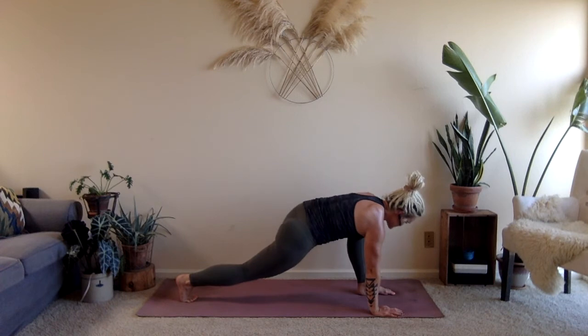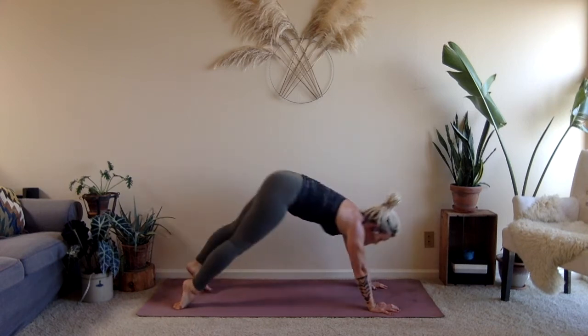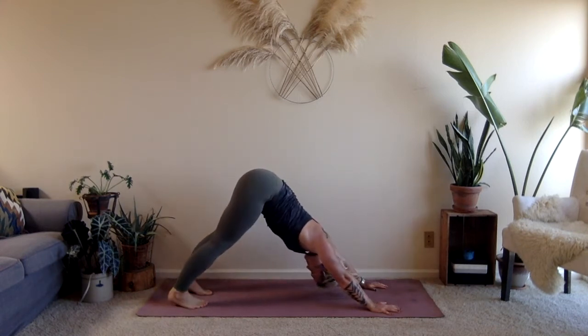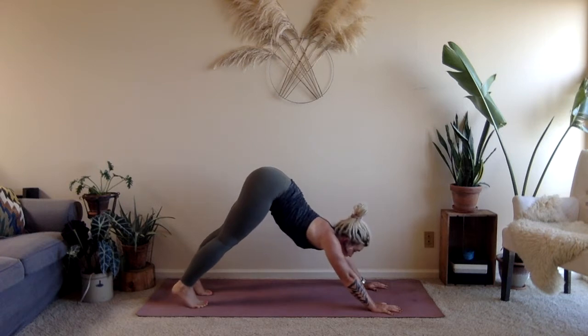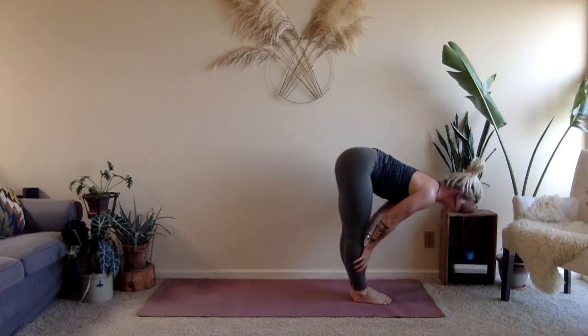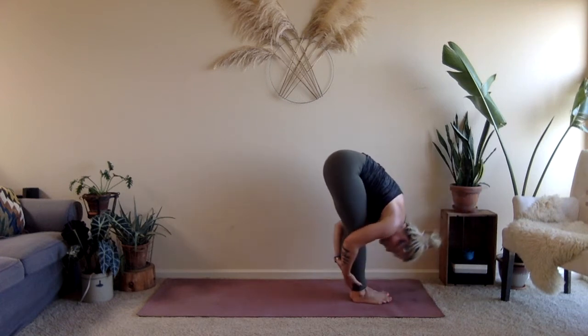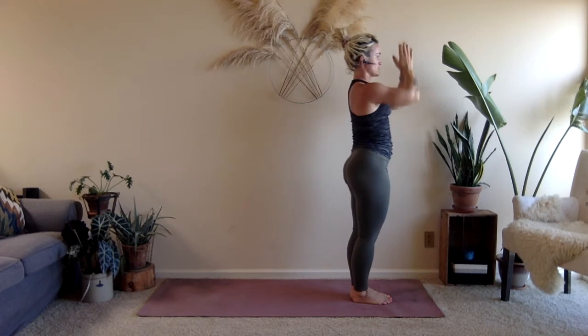And on the exhale, circle the left hand to the earth, step it back to plank, your choice. You want to add some push-ups, you want to take it through a flow, or you want to skip it. Follow your breath. At the end of that exhale, glance up at the hands and walk, step or float your feet to the top of the mat, forward fold. Inhale, halfway lift. Exhale, fold. Inhale to stand, sweep the arms. Exhale, pull that breath to heart center.